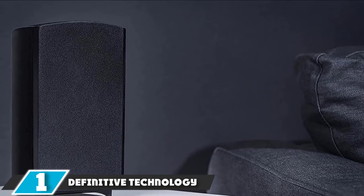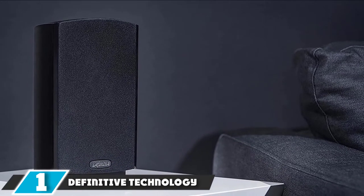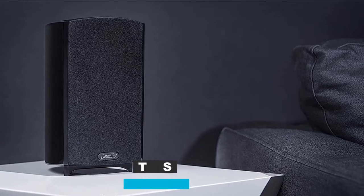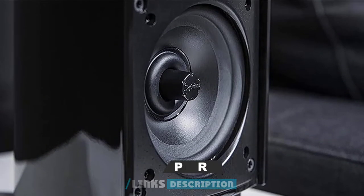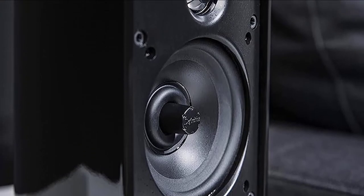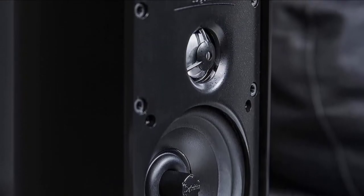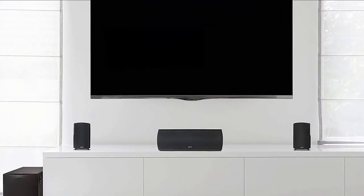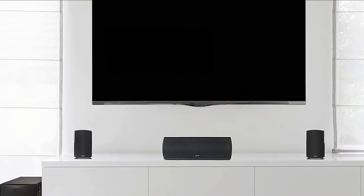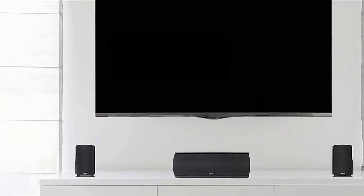At the first position of our list, we have Definitive Technology Pro Cinema 800. The Definitive Technology Pro Cinema 800 is one of the best surround sound speakers you can find. This is a full-fledged home cinema system that delivers three-dimensional sound performance with crystal clear dialogues and deep bass. It also comes with exclusive BDS drivers that ensure high-definition sound performance. This surround sound system comes with a dedicated 300-watt powered subwoofer for extra bass impact.